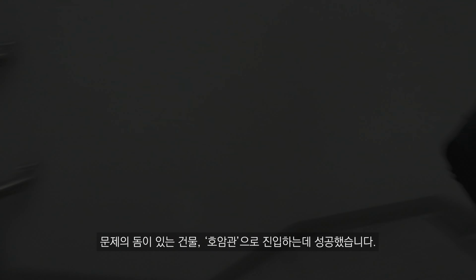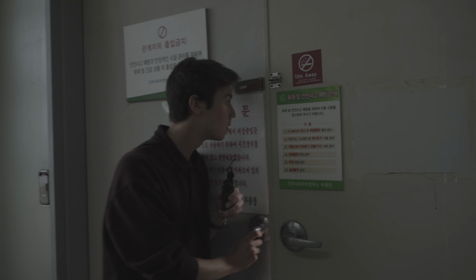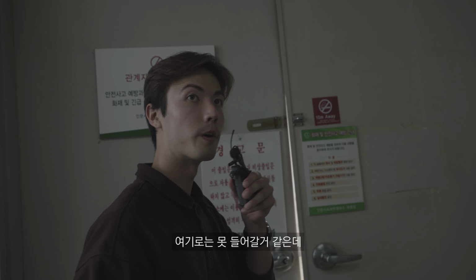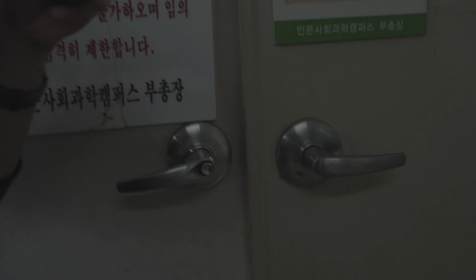Guys, gotta go. Let's go. Quickly, faster. We succeeded in getting past the tight security and entering Hoam Hall, the building with the dome in question. It's not open. I don't think we can go through here. No. Yeah. This is not the way.